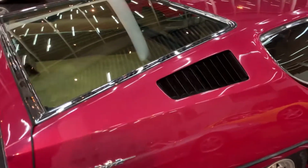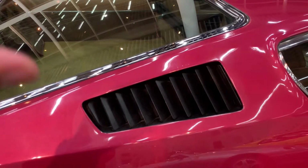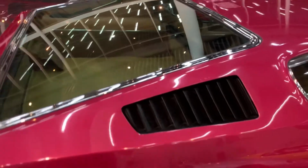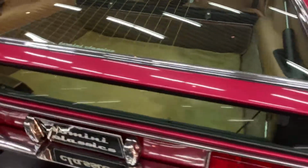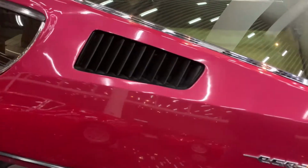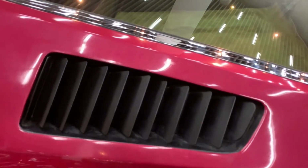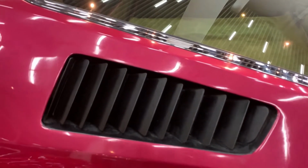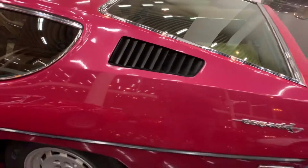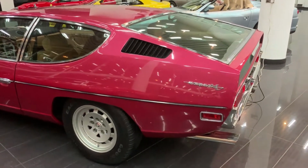And again, what do you think this thing's for? What is the Lamborghini Espada trying to hide under this plastic? It's a filler cap. And unlike the Jarama, or as the Jarama, they decided to do one on the other side of the car. And this one is also a filler cap. This is not a replica or a mimic. The Espada has two ways to fill its tank.